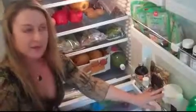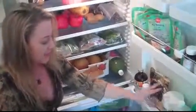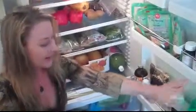So I'll make up a juice of cucumber, celery, lemon and orange, and then I'll mix in some MSM, silica and aloe vera. And if anyone listens to David Wolf, they'd know that's a very good blend for getting rid of bad calcium out of the body.